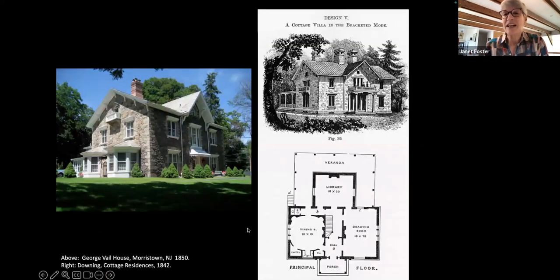Well, then he found out how much a castle cost, and this is what he actually built, which is from Downing, from Cottage Residences from 1842. He finally built it in 1850, a very exact reproduction of the cottage villa in the bracketed style from Downing, which is an adaptation, of course, from the Davis center gable bracketed cottage. It uses a local stone. You can just about see it's quite purplish in hue. It's not a very good building stone, but he made it work for this cottage because it is made of the material of the land on which it stands.